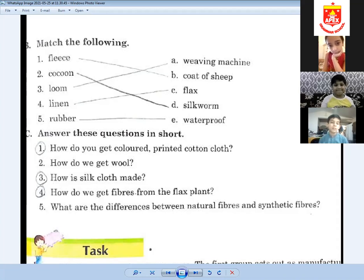Okay, now open page number 20. Open page number 20. Now you know, write one or two words for the following. First, cutting off leaves. Cutting off leaves, kya aage likhe?